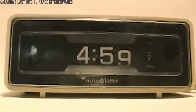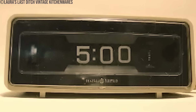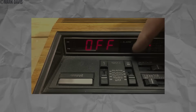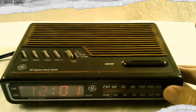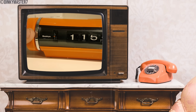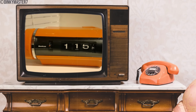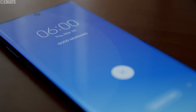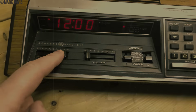Digital clocks offered a precise way to wake up, utilizing quartz technology to ensure accurate timekeeping, while providing conveniences like snooze buttons and built-in radios. In addition to their precision, digital clocks were easy to use, boasting user-friendly interfaces and various display options. Yet, as smartphones dominate, the need for standalone digital alarm clocks has dwindled.